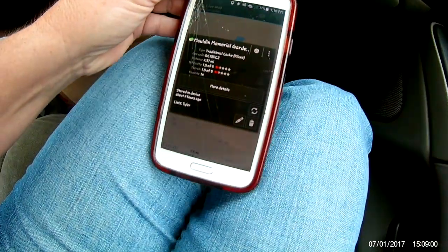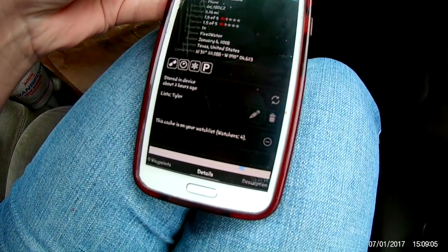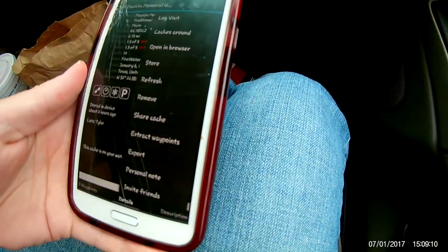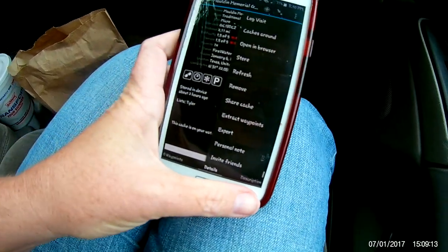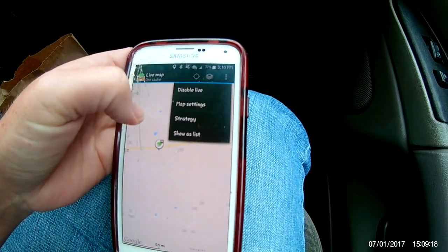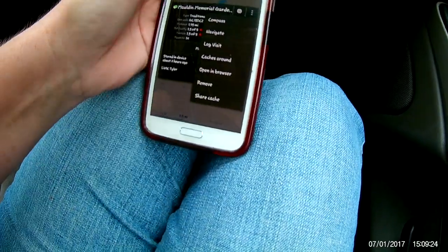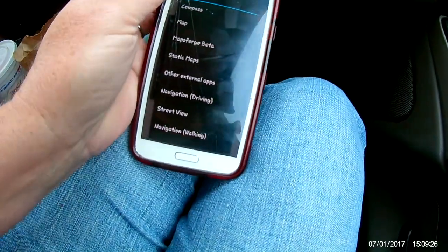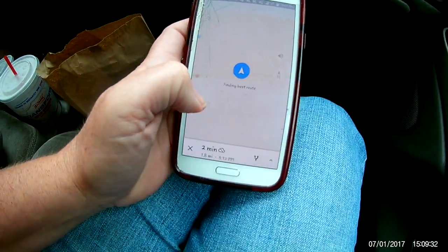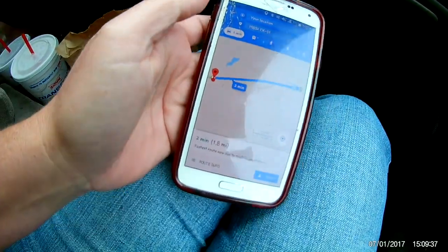It gives you the information. If you want to go and do it with your GPS, you just go to more details and they'll give you the coordinates and whatnot. If not, you can just go up into this corner on the three dots. Driving, and it opens up your map app to direct you right to it.